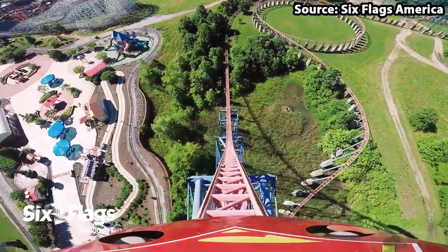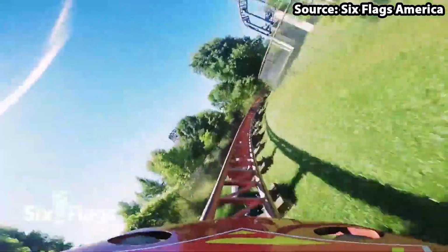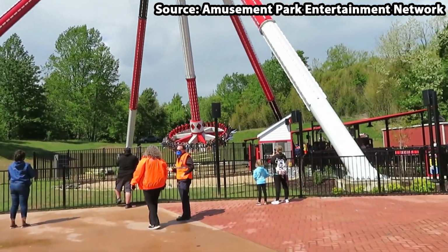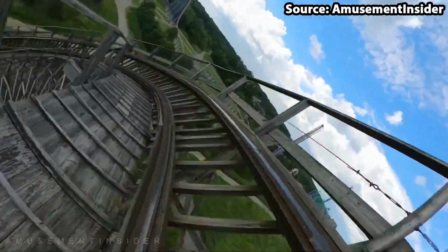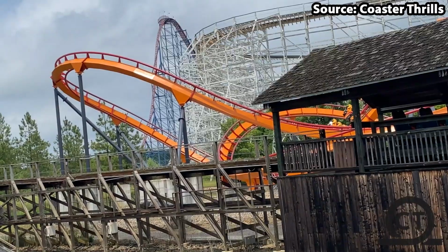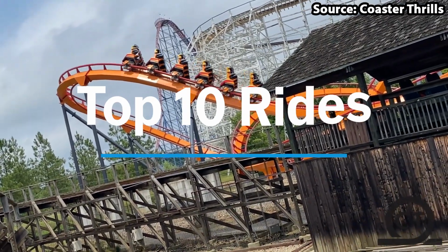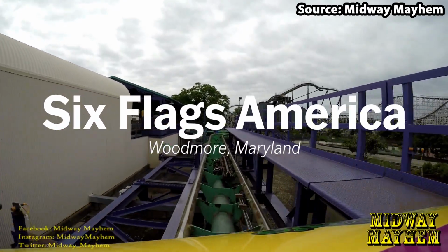Six Flags America is a Six Flags theme park located in Maryland, and with it being home to over 50 world-class rides, it is no wonder it is so popular. However, today we're going to count down the top 10 rides at Six Flags America.